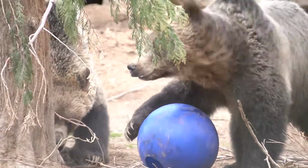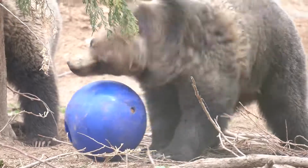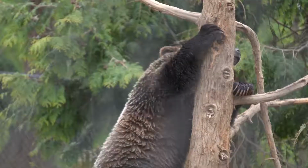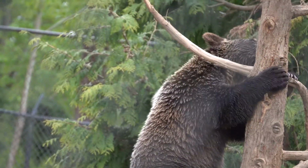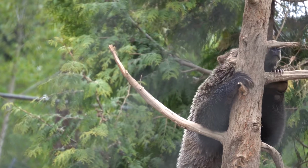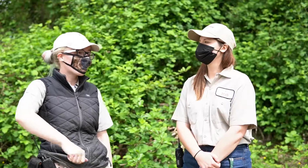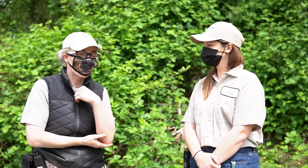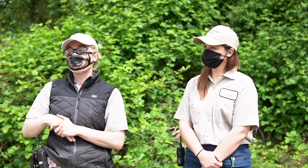Now, are grizzly bears usually good climbers? They are, especially this age. So it's one of their best defenses in the wild. If there's something that's threatening them, say another bear, or they get frightened and they don't know where mom is, they're immediately going to climb straight up the nearest tree and wait for mom to come and rescue them from whatever danger. So they are pretty excellent climbers.